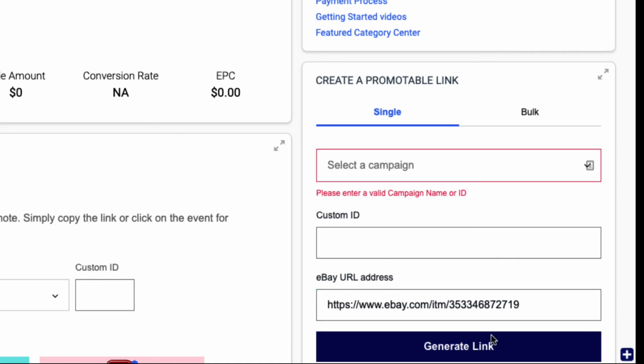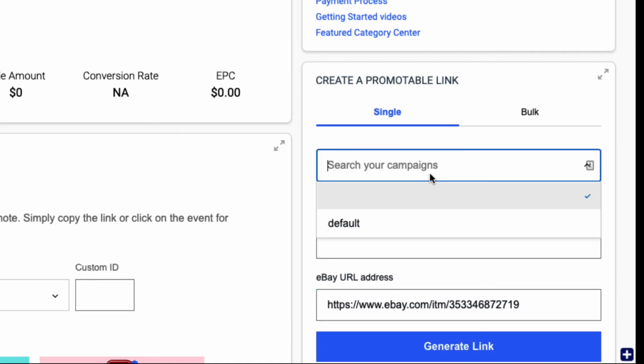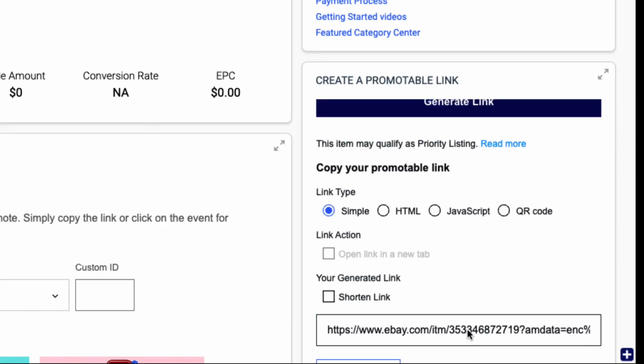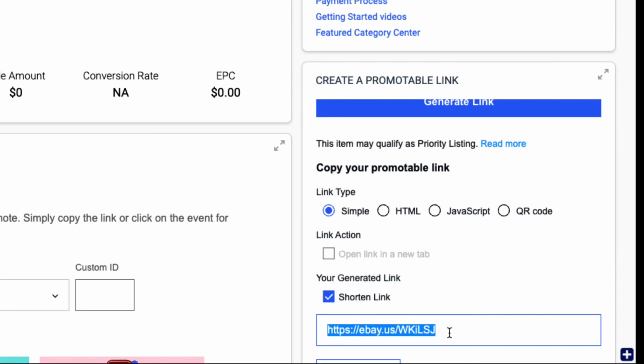So let's say generate link. And I need to pick a campaign. I'll put it on default. And then generate link right here. Simple link. Shorten link, which is nice. It'll make a nice clean shortened link. And now I can share this as an affiliate. Make sure to let people know that it's an affiliate link they're going to.